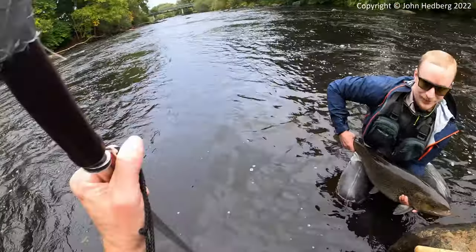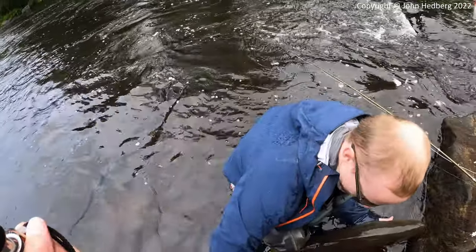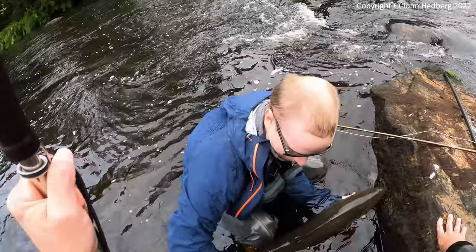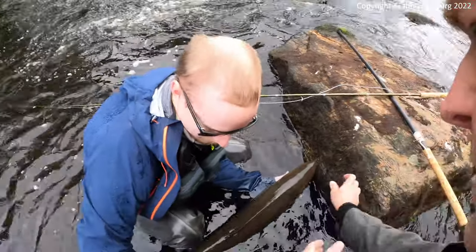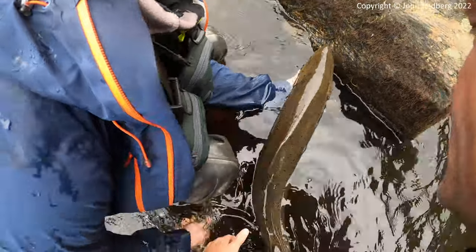And, as I said before, this is a rare moment. A big fish and a witness. Normally, I would have unhooked the fish and then released it as soon as possible. But now, it's time for a quick photo session to really document this amazing catch.